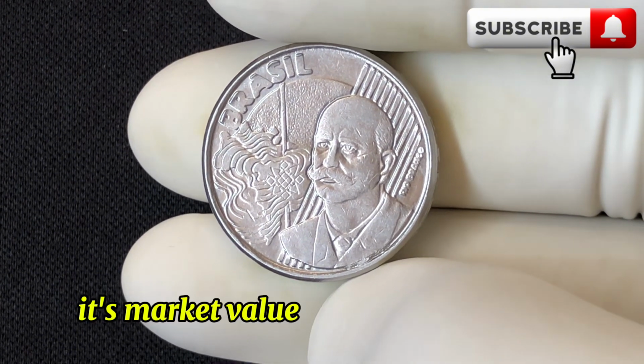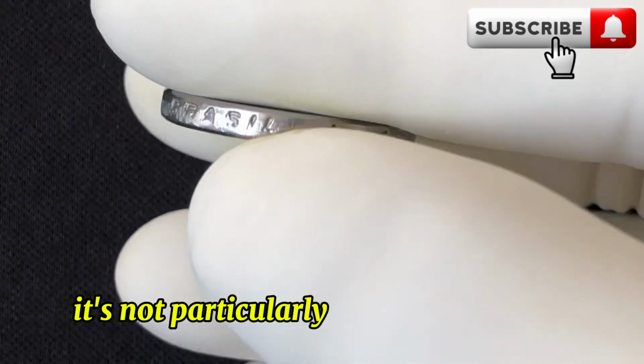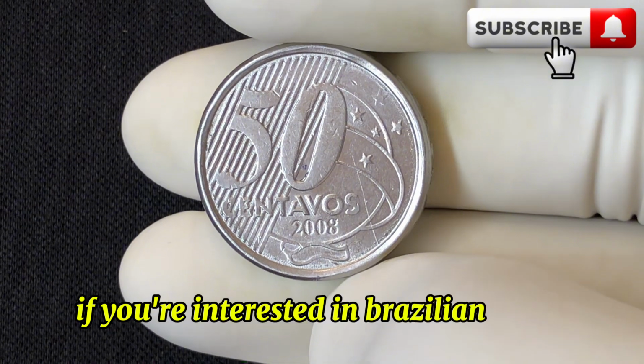Finally, its market value is $43,000. While it's not particularly valuable in terms of rarity, it can still be a great addition to a collection or a nice find if you're interested in Brazilian coins.